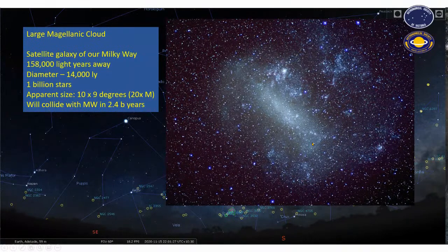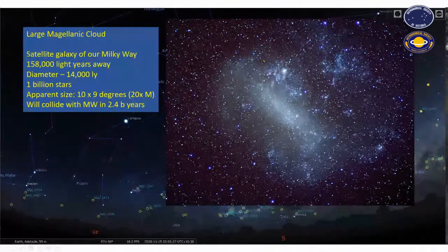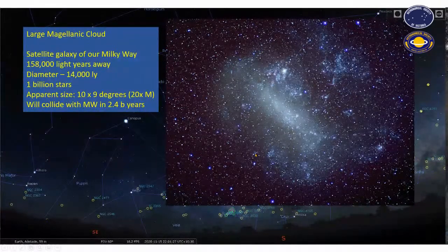It's, as I said, a satellite galaxy of our own Milky Way galaxy. Unlike Andromeda, which is 2.5 million light years away, this one is only 158,000 light years away, so much, much closer. It's got a diameter of about 14,000 light years. There's about 1 billion stars estimated to form this galaxy. And to give you an idea of the apparent size in the sky, it's about 20 times a full moon. So it's a very large object. You won't even fit that in your binocular field of view.